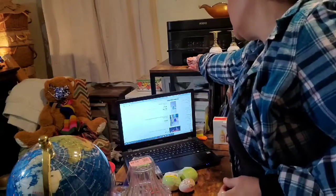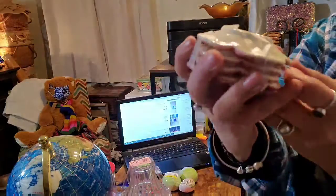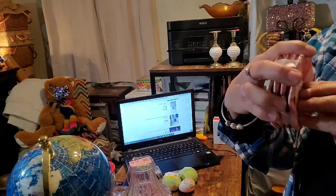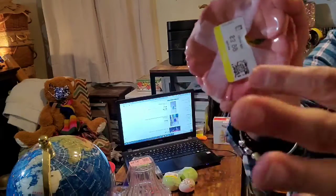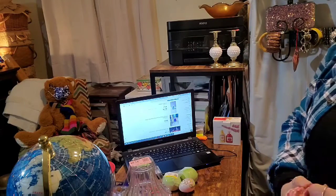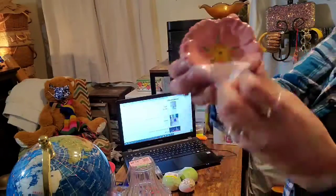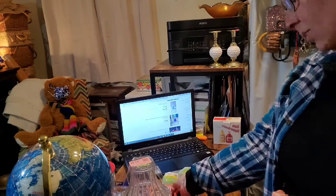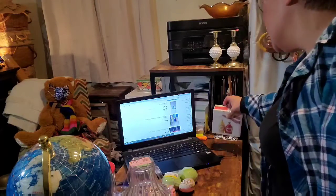Bringing it back into spring, here are some butter pats. They are stamped, so they are vintage, and they are so cute. They're just little flowers with a yellow center. I paid $3.99 for these, and why not show you them? I can't just tease you. I love them. I'd probably say maybe 22 to 25 on those.